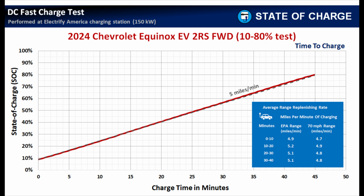40 minutes. So this is a model of consistency, not really good consistency, because I usually say anything under 5 miles per minute is actually pretty bad for DC fast charging. This is right along that rate. So I'm not going to say it's terrible, but it really isn't good. It's consistent, but it's really not good high-speed DC fast charging. And it's why I've kind of been hard on the Equinox as far as DC fast charging goes. Most electric vehicles today will charge faster than this on a 150 kilowatt DC fast charger.